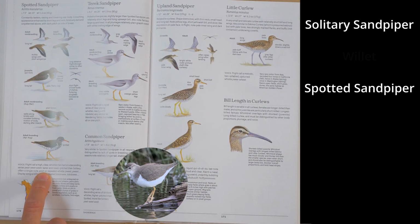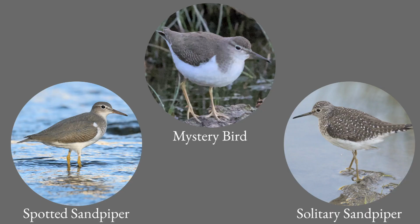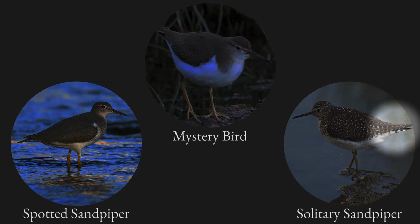So what are some things that distinguish the spotted sandpiper from the solitary sandpiper? Now it is true that in this picture of the solitary sandpiper, the plumage is quite mottled. However, in its adult non-breeding phase, the plumage of the solitary sandpiper can be more smooth. Nonetheless, in all cases, the solitary sandpiper always has a bit of small white spotting on the tail.